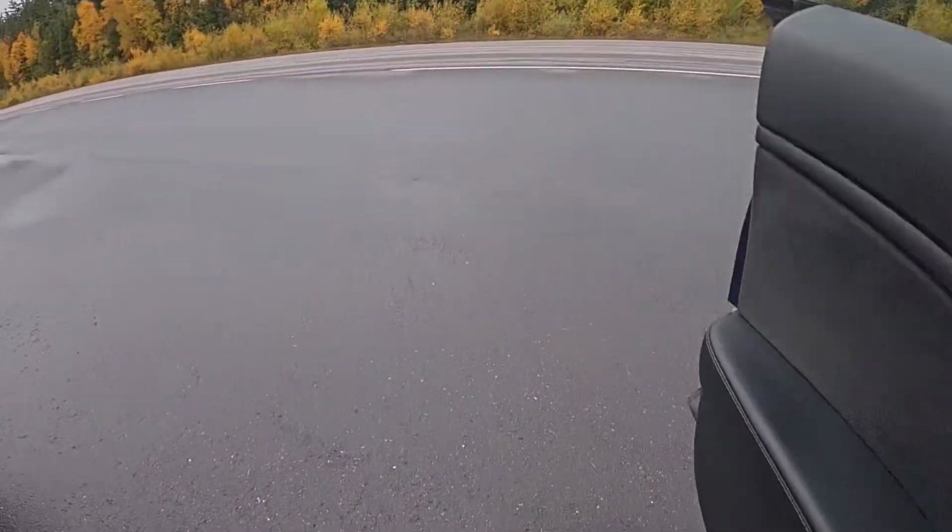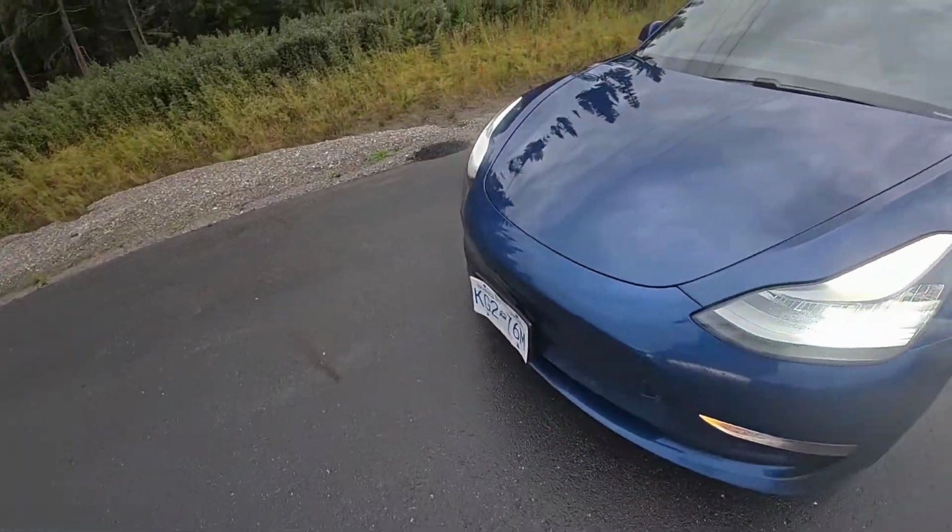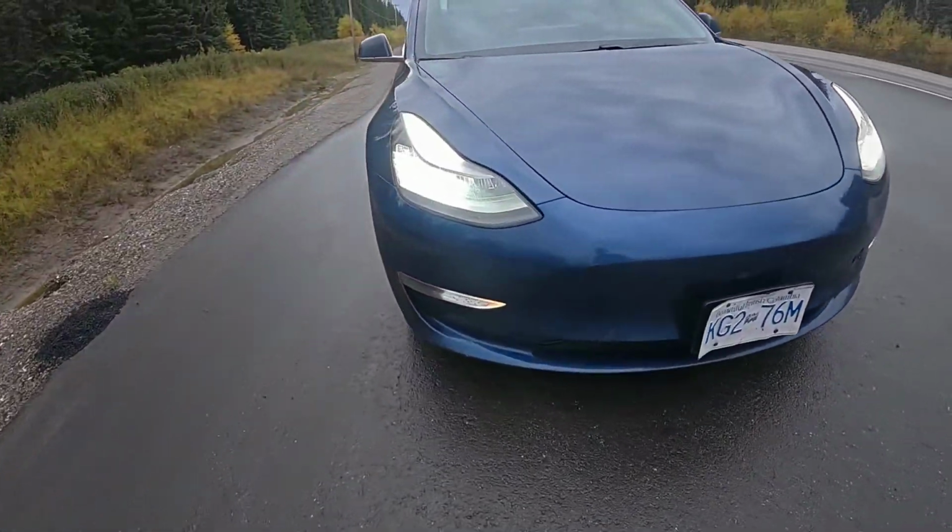Looks like we hit a ptarmigan. Have it on the dash cam. Let's see. Front looks like here.